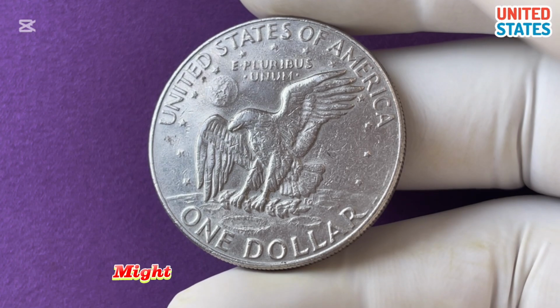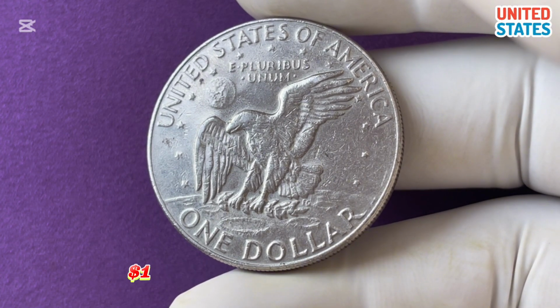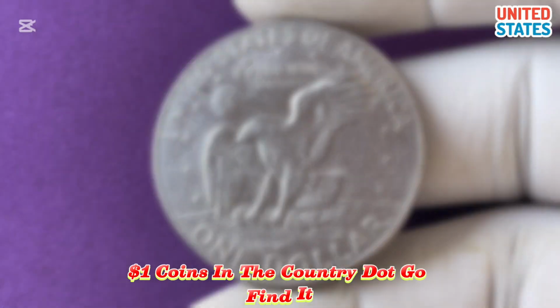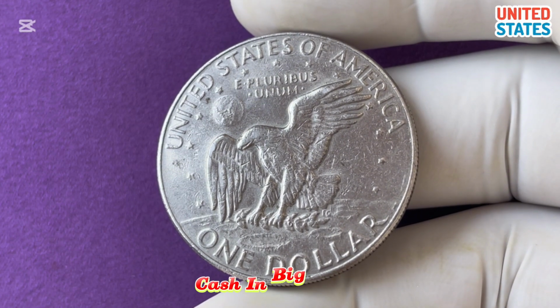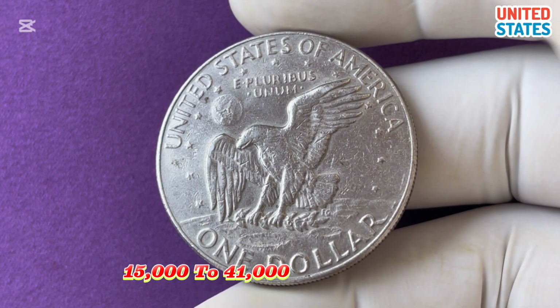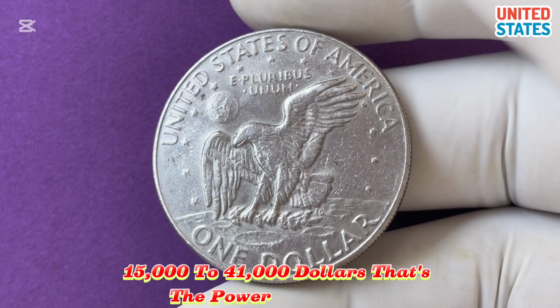Your proof set might be holding one of the most valuable $1 coins in the country. Go find it. Go check it. And if it's perfect, cash in big. $15,000 to $41,000. That's the power of one coin.